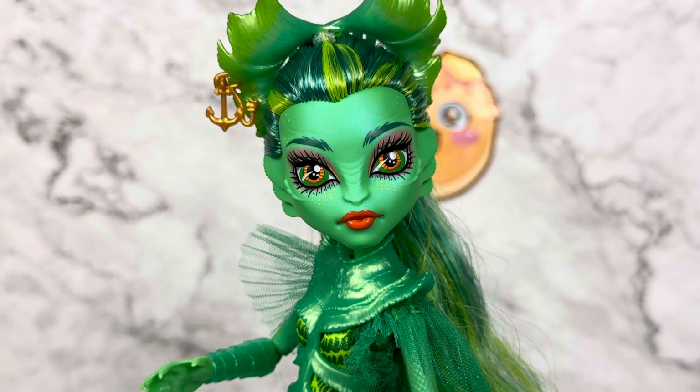And I know some people are like, oh, she's not super accurate. Her green's weird. And I'm like, girl, doesn't matter. It's a Monster High doll. We're not trying to be super accurate. We're just trying to be fun and campy. I don't know why you're expecting 100% accuracy from a Monster High doll. That's crazy to me. But anyways, that's all I have to say.